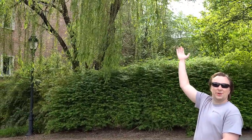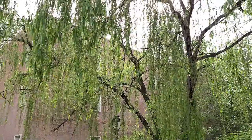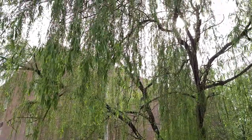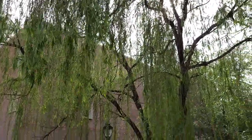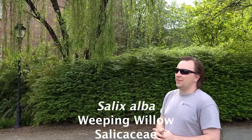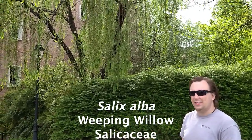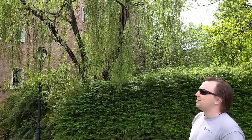So above me, we have a common landscaping plant that a lot of people may be familiar with. A really quintessential plant you often see draped over water features like lakes, maybe. This is Salix alba. It's commonly referred to as a weeping willow. But just to point out, there's a few different species of Salix that you may see as a weeping willow in a landscape. Not all weeping willows are specifically this species, but this one is a Salix alba.